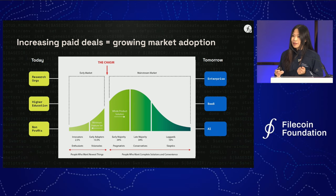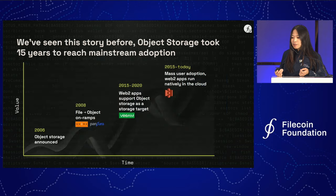We are right now at this point in this graph, the chasm, where we are part of the innovators and early adopters, and we are entering the phase of early majority and late majority adopters. Throughout today, you'll hear from many different speakers about the way we're building towards enterprise adoption, SaaS models, and also AI. We want to make sure that we can really grow at a rate that can be competitive to traditional centralized cloud providers.